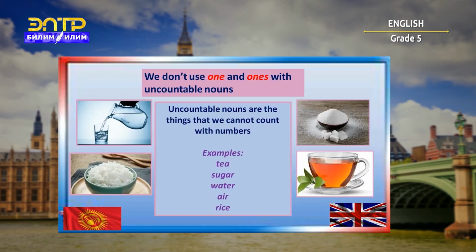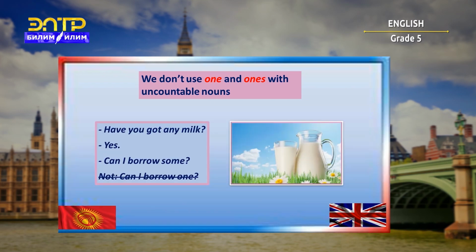We don't use one and ones with uncountable nouns. Uncountable nouns are the things that we cannot count with numbers. Examples: tea, sugar, water, air, rice. We don't use one and ones with uncountable nouns like milk. Have you got any milk? Yes. Can I borrow some? We can use some. We don't say, can I borrow one?